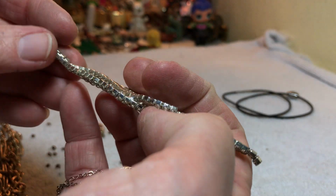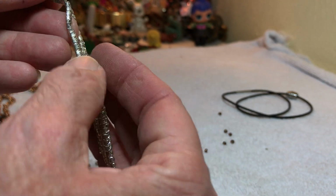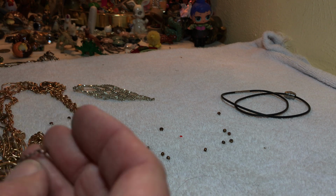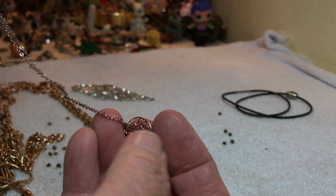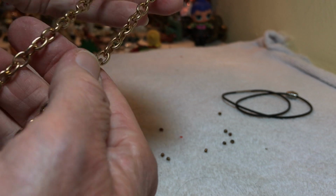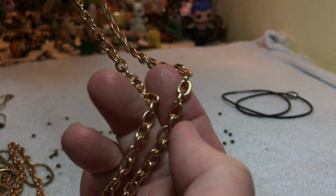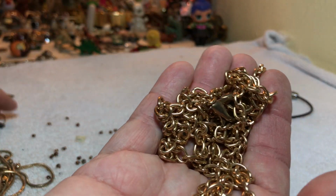This is a broken, I don't know what it's supposed to be, but it's broken. This is a little, don't know who that is. It'll go in the craft. Nice, there's your big lobster claws. Nice chain, $4.